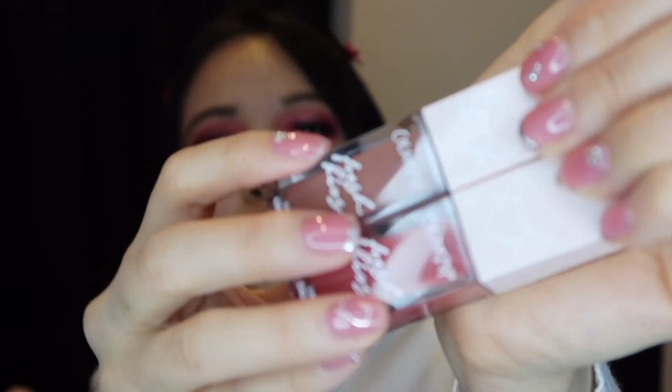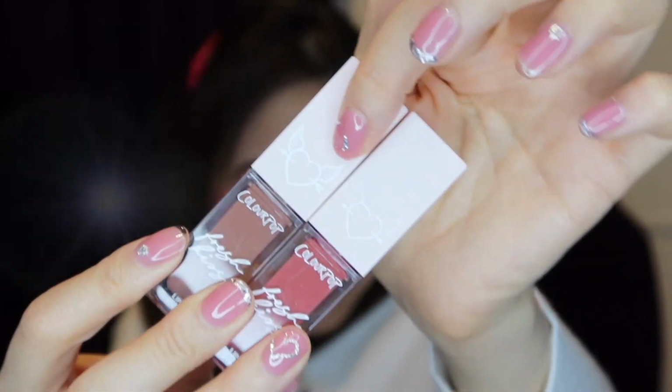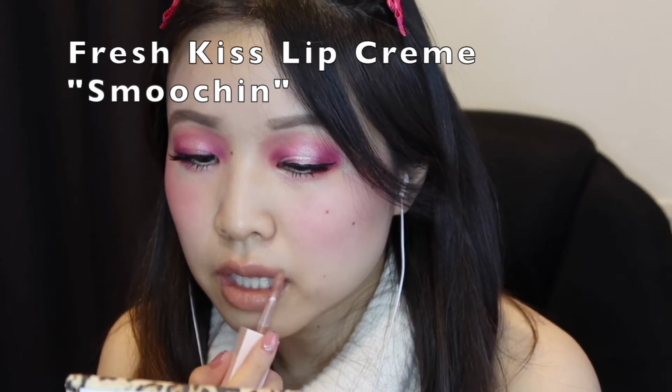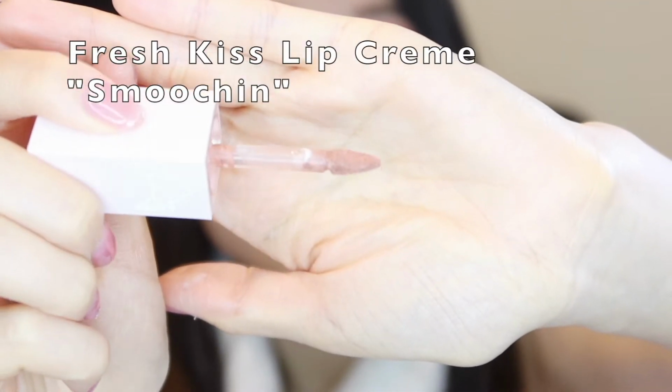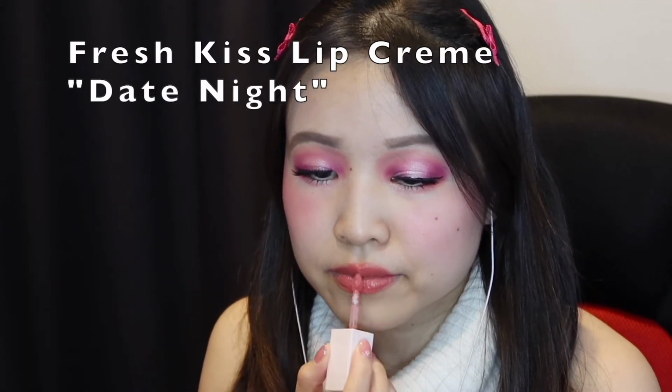So last but not least, we move on to the Fresh Kiss lip creams, and these also come in the special Valentine's Day packaging and artwork. I feel like my ring light is washing it out, but there's also a heart detailing on the caps here. So I picked up two shades. The first one is Smoochin', which is an ever so slightly cool toned neutral beige color, and then also Date Night, which is like a bright strawberry pink. It appears slightly darker in the tube than it actually looks on the lips.